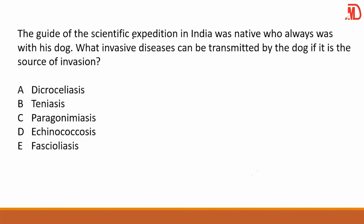The guide of the scientific expedition in India was a native who always was with his dog. What invasive disease can be transmitted by the dog if it is the source of infection? And basically, your answer is what? Echinococcus.